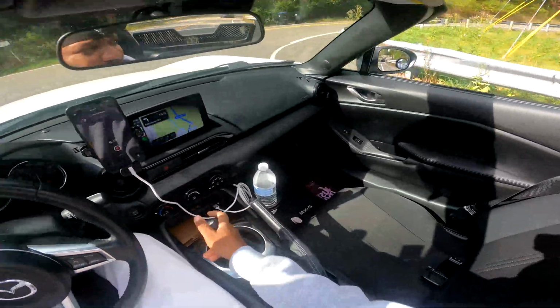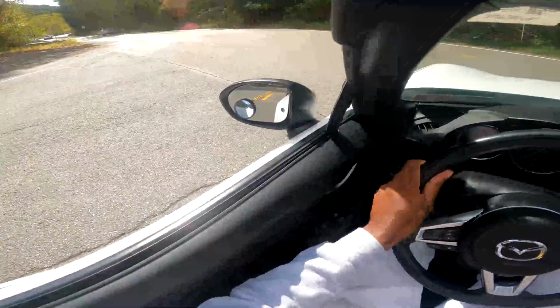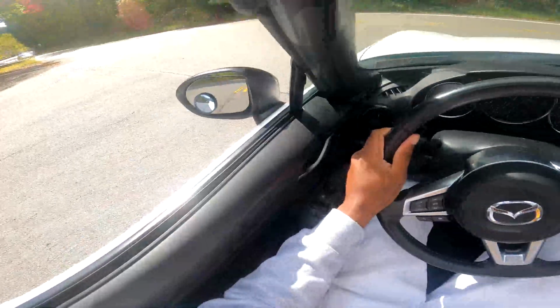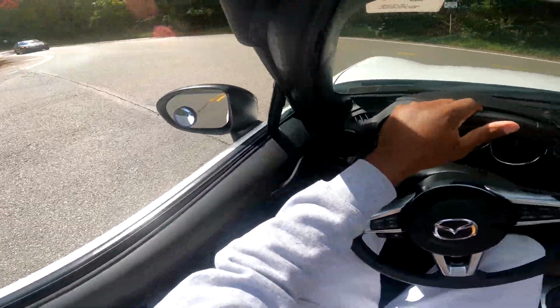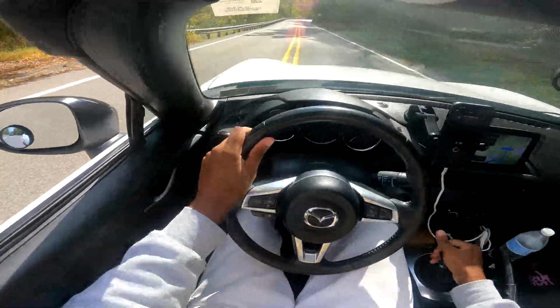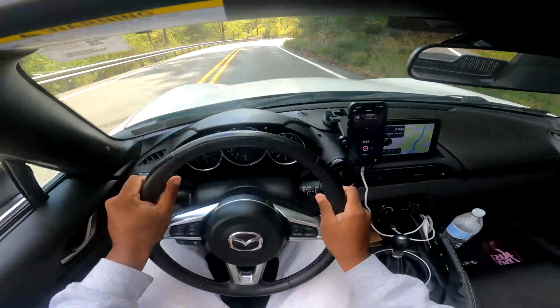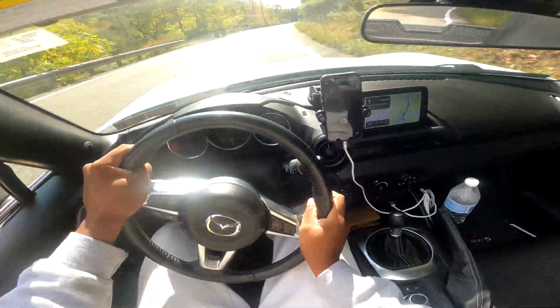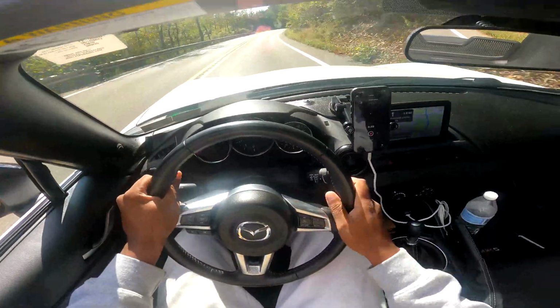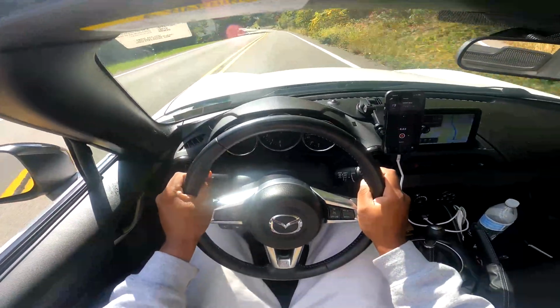But again, should you get the new one? Okay, if you want all those safety features, sure, but is it going to change any of the driving dynamics? Probably not. And for me, if the driving dynamics of the car don't change, go for it. Go get you a nice used Miata, especially with the winter coming in, right?